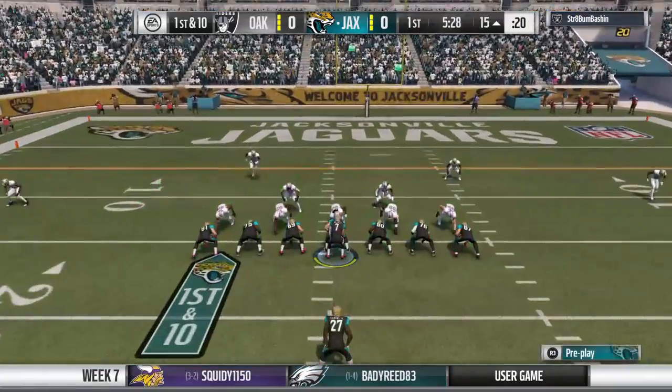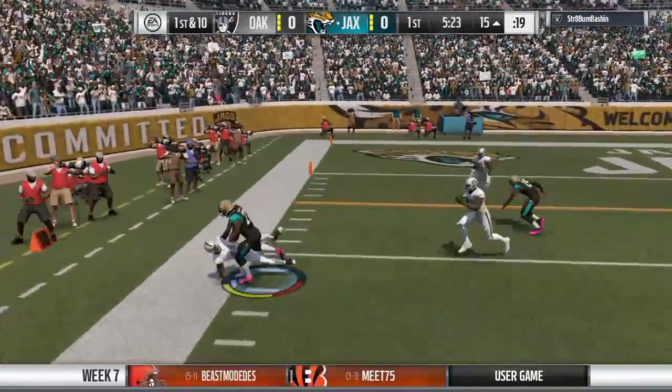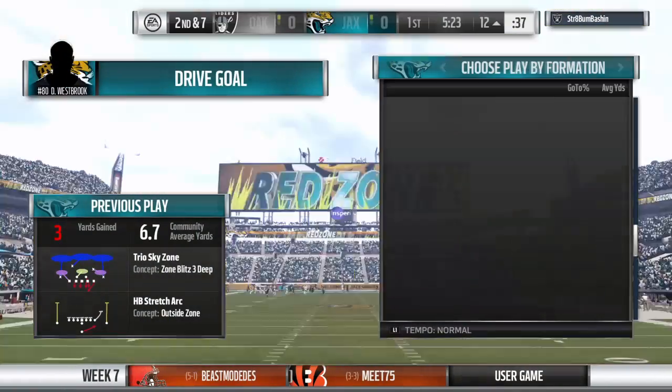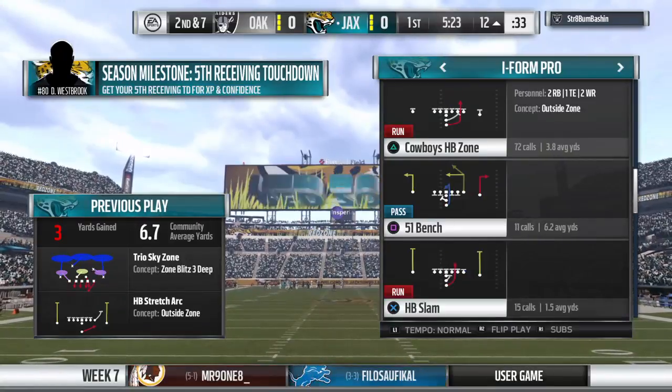Detroit, let's go. And they'll try the ground game here with the running back. Muscles him off. A gain of 3, 2nd down. Now look at the starting unit, and here's to you, Mr. Robinson. Oh, I like that one.